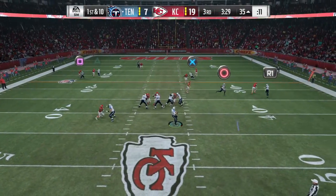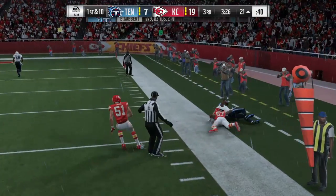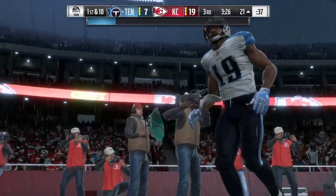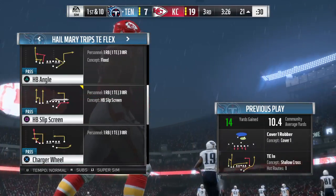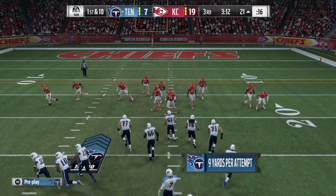Gabbert. Got a man right side. It's Sharp. Back-to-back nice gains. That one for 14 yards and another first. Good throw, good catch, but I really like the route. The drag and being able to run away from defenders. Hard to stick with them for that long. Yeah, better against man than zone, or?